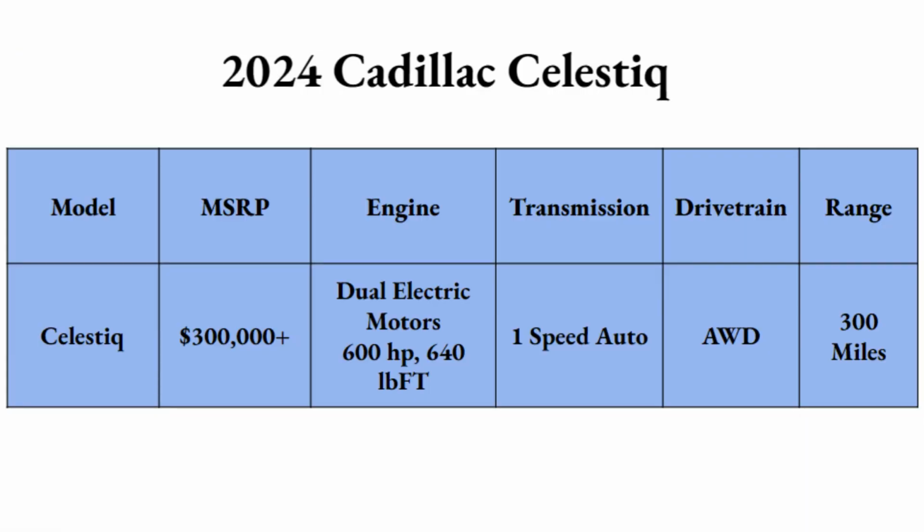If you've seen my videos before, you know that these charts are usually filled with different trims, but this only has one. The Celestiq will just be that, and it'll be very customizable to you without different trim levels. And by the way, if you go online, it says it could be pronounced a couple of different ways. I'm not positive, but I think it's Celestiq. Anyway, MSRP on this will start at $300,000.